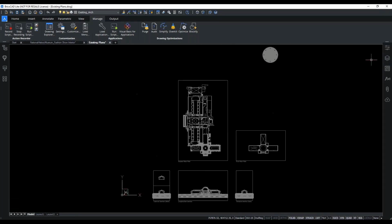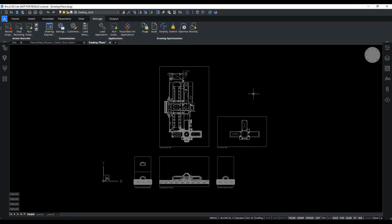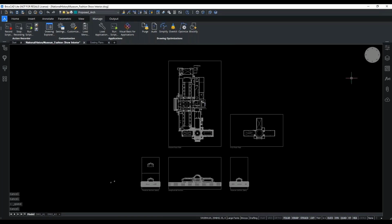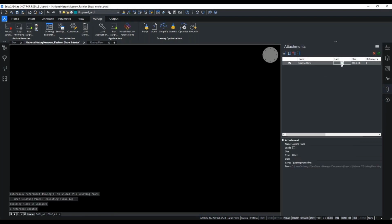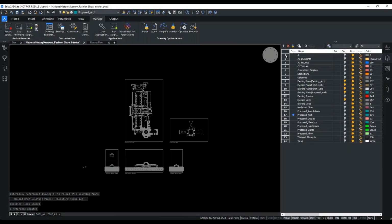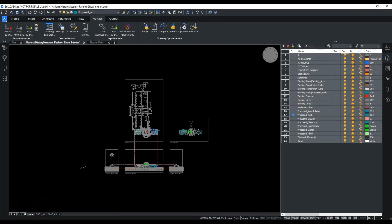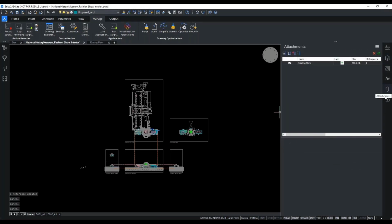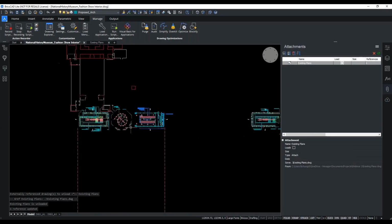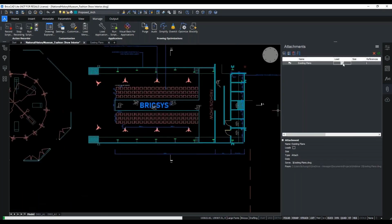What I can do next is to save them so I can see the latest drawing up here. Turn them back on. And it's just as good as new, just that the existing information now belongs to the XREF. I'm not worried that my other colleagues may accidentally draw on the existing stuff.